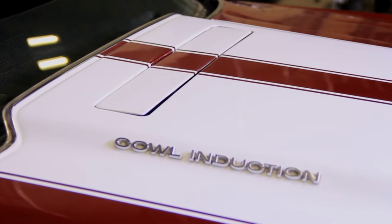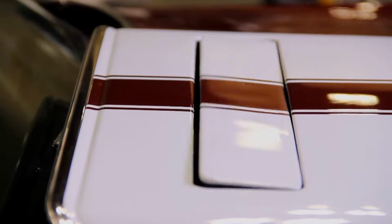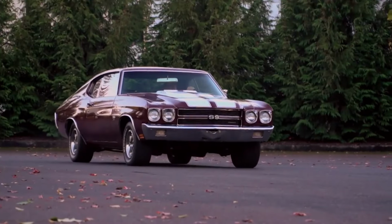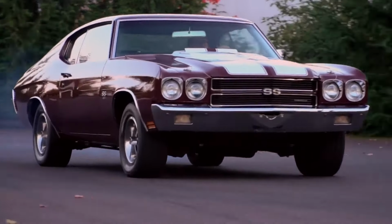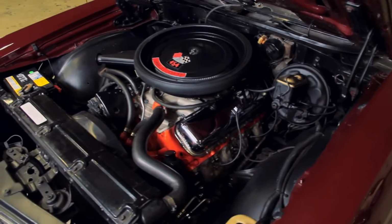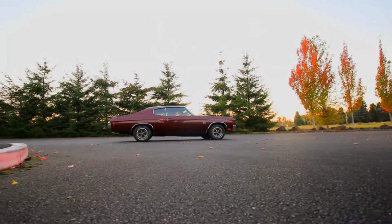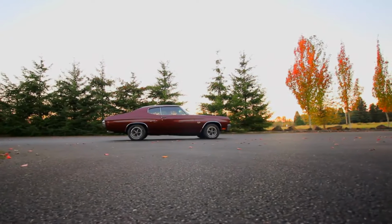Only around 4,475 units of the LS6 were ever made, which made it a rarity even when it was new. Today, that rarity, combined with its legendary performance, makes this Chevelle a prized possession. The last LS6 sold at auction went for about $275,000. If you're a fan of American muscle, that price seems almost worth it.